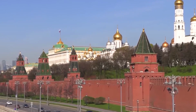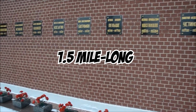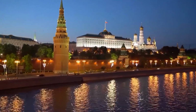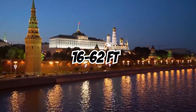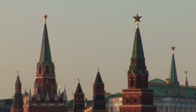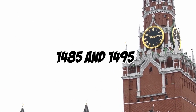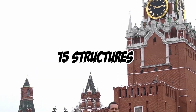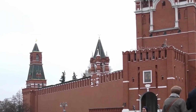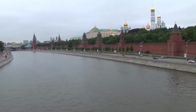This massive Kremlin, which covers 68 acres of land, is encircled by 1.5-mile-long red brick walls that are 21 feet thick. Depending on the environment, it can reach a height of 16 to 62 feet. This fortress, in addition to its wall, contains 20 watchtowers of various sizes, each with its own name, and was constructed between 1485 and 1495 with more than 15 structures and gardens. Although the president's regiment's barracks are closed to the public, travelers are permitted to view the remainder of the Kremlin in all its splendor for a fee.